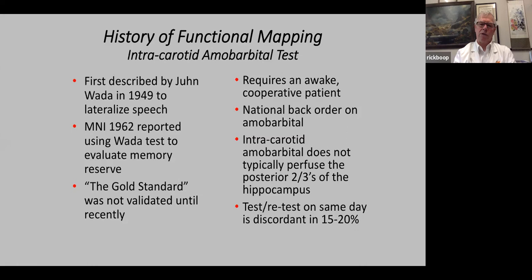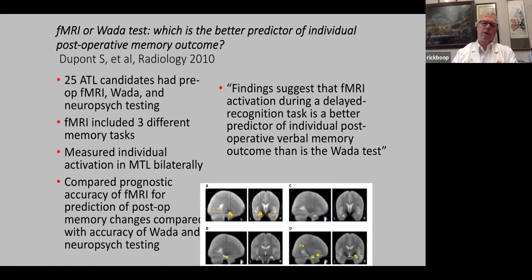So nowadays, when we look at functional imaging, here, for example, is a study where the authors looked at functional MRI and the WADA test to see which was a better predictor of outcome in patients undergoing anterotemporal lobectomy for epilepsy. And you can see in the imaging here, not only are you looking at which hemisphere memory and speech are lateralized to, but you can even see which area of the cortex is involved. And indeed, these authors were able to demonstrate that functional MRI activation in a name recognition task was a better predictor of postoperative verbal memory function than was the WADA test.